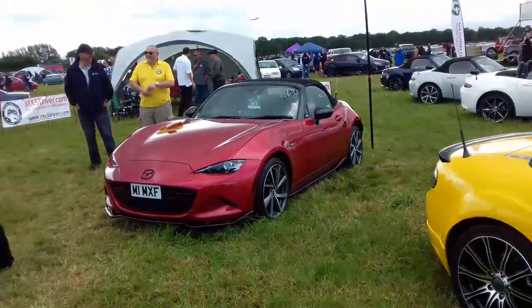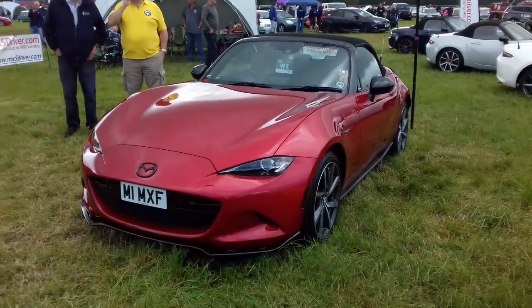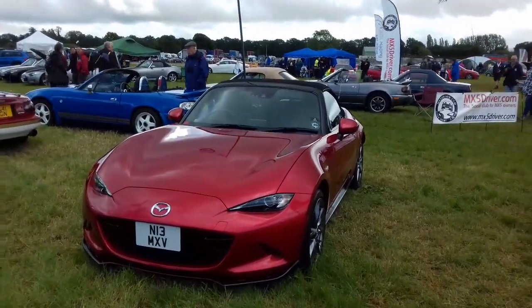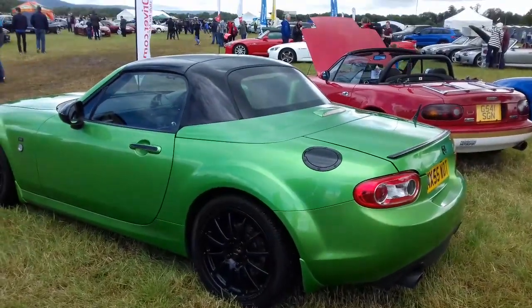So you've got your standard Mark IV MX-5. These are the brand new ones. I don't know. I originally liked the lights, but now I think they look too much. I'm not a fan of the styling, if I'm honest. I like the splitter, but it's not. I like this green one. It does look good with those wheels.